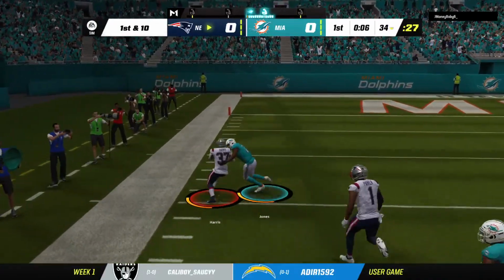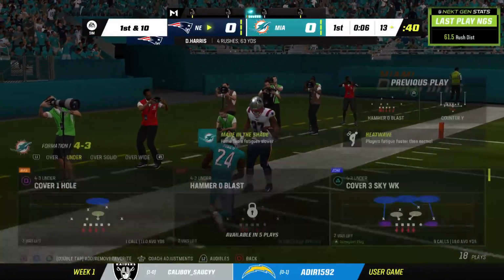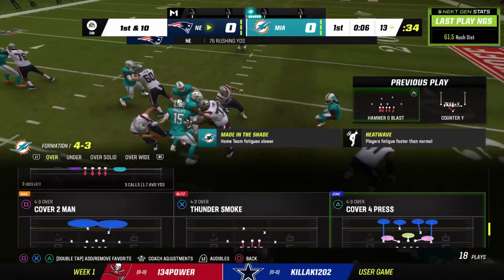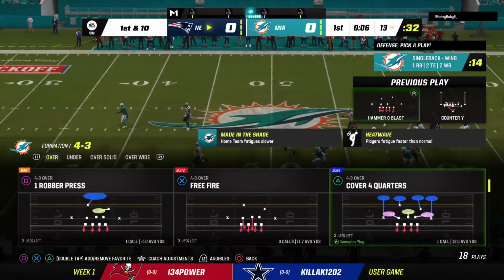And he's got room. And he's going to be shoved out of bounds inside the 15-yard line. A big play there for New England. 53 yards. Terrific run from one of the fastest backs in the game today. A guy who keeps defensive coordinators up at night, no doubt.